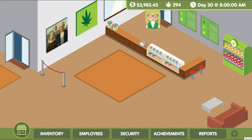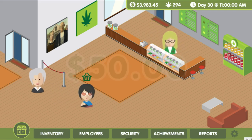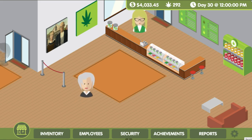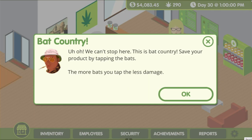I think this will probably end up being, well, we'll do two more days and then I'll call it an episode here. We'll hopefully get to see a few more of the little details that they do here. Hillary Clinton, is this for Bill? You're making a purchase for Bill? We can't stop here. This is bat country.